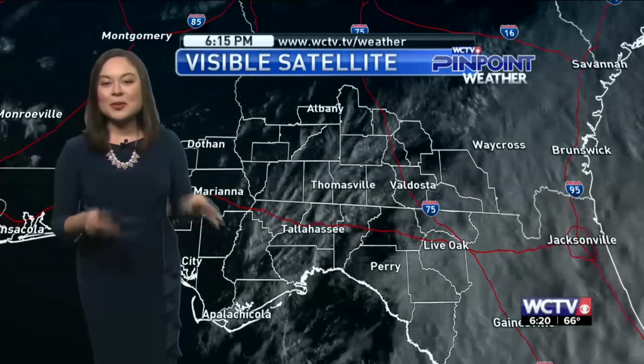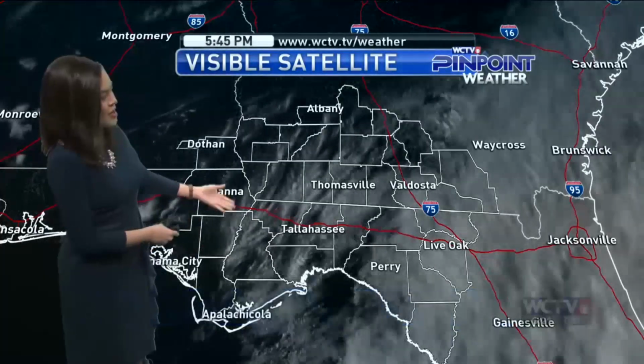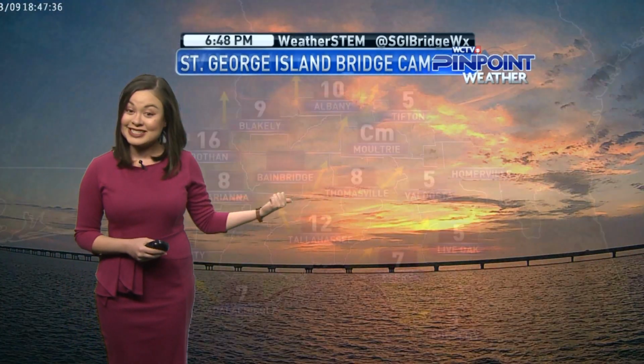Well, we had a few of those stubborn clouds overhead today and this afternoon, but we are starting to see a few more of those breaks in that cloud cover starting to move in. Overlooking the St. George Island Bridge, just showing some of that cloud cover even as the sun is setting, and we do have a few clouds and a pretty nice sunset out there.